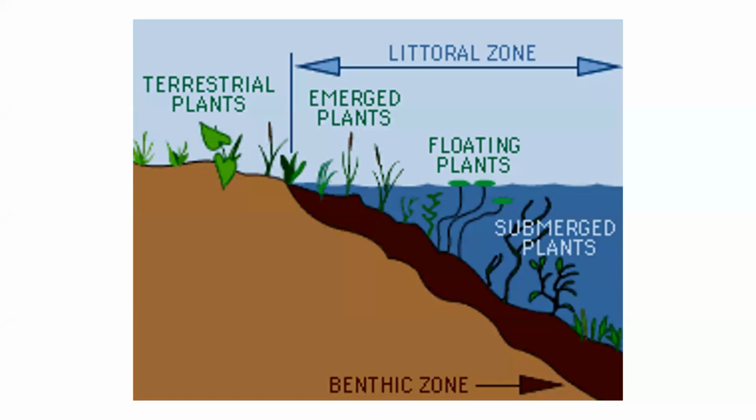They want to be up. And then you have the emerged plants where you can still see some of the roots are in the water, and part of them are up above the water. And then as you get a little bit deeper, you might see some of those floating plants. And then the submerged plants are going to be all the way towards the very bottom of that littoral zone. Even again, those submerged plants, the amount of light penetration is not going to be as much as if you were an emerged plant or a terrestrial plant, but you're still getting enough down there to do what you need to do to survive.